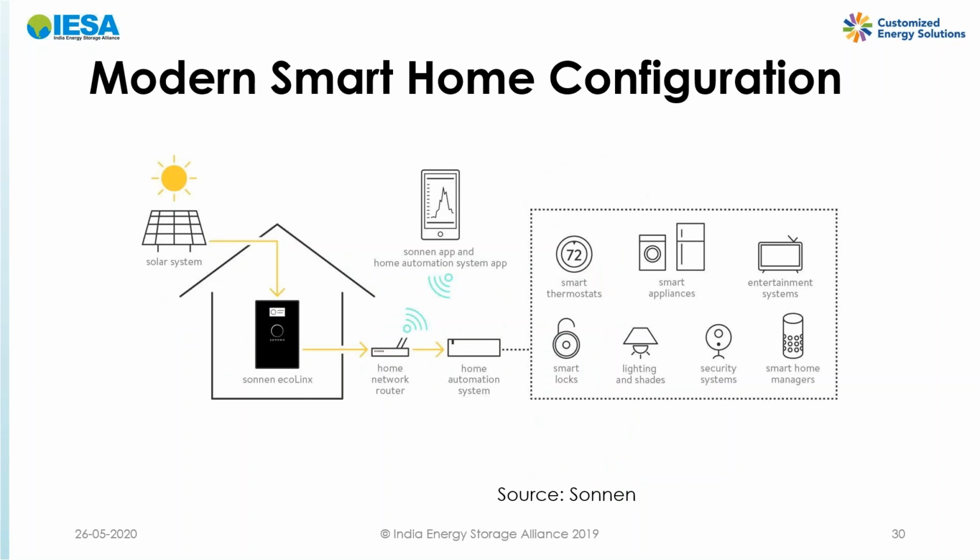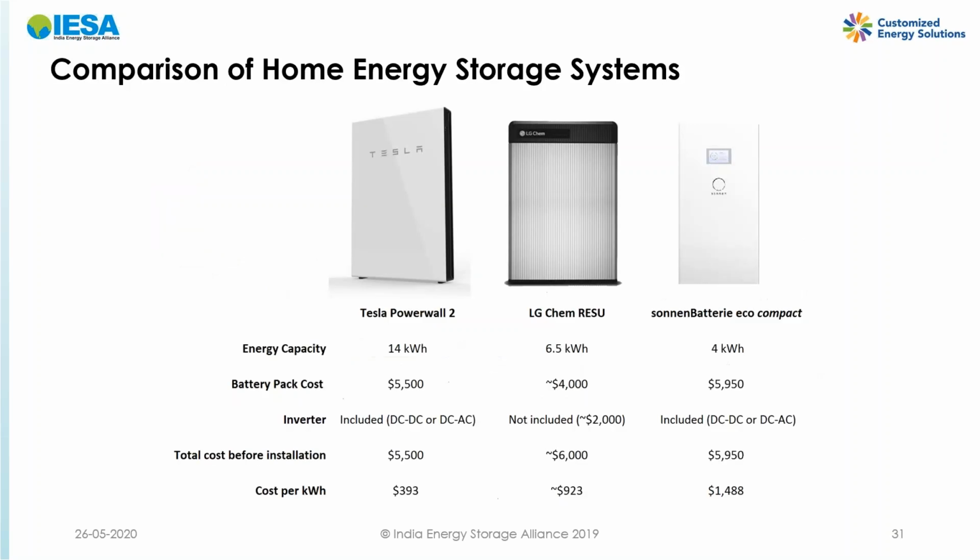Typically, the move is towards making the home a smart home, where lots of appliances, right from your air conditioners to washing machines and refrigerators, could be smart and connected. And as Tobias mentioned, in Germany there is already a competition in terms of social status on how you are managing your solar generation. Even managing your home in an intelligent way could become a driver for such systems.